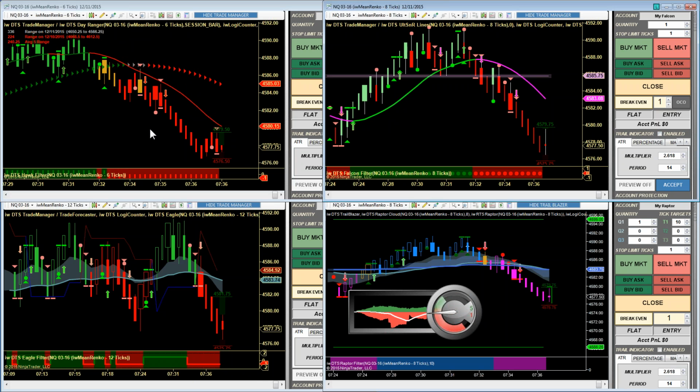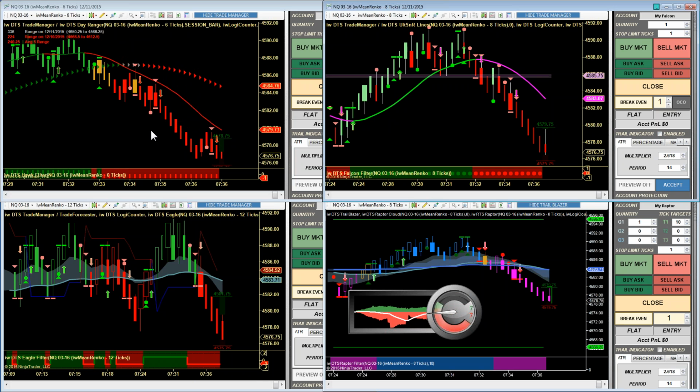All right, so they're testing the lower end now, and it looks like this could be a decent opportunity to short. Missed the first micro-macro cross, unfortunately.